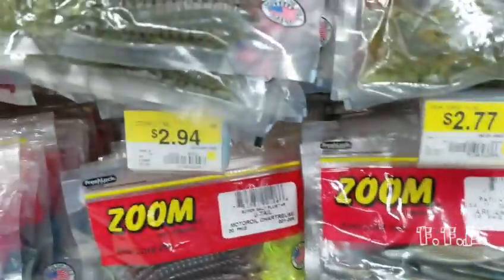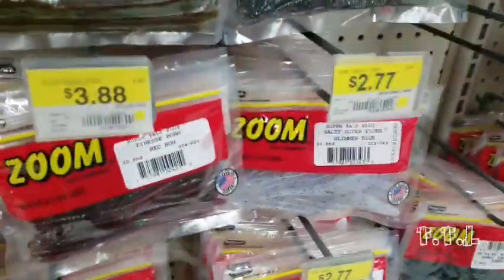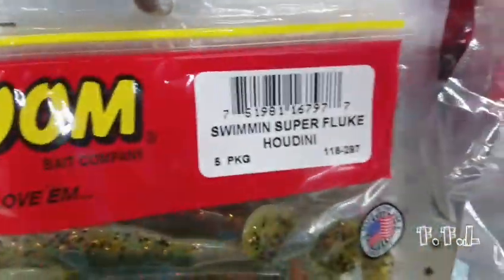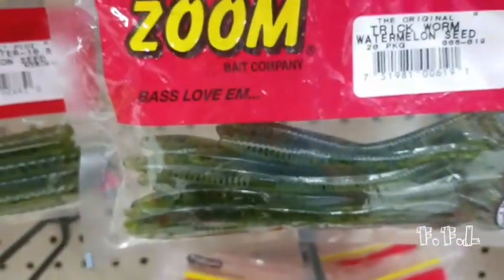And what else should I get? Swimming Super Fluke Houdini. I'm getting a finesse worm, watermelon seed. I'm getting some of this. I'll probably get the... I'm not gonna be talking right now because there's somebody staring at me like I'm stupid. There's Zoom Trick Worm, watermelon. Getting this.